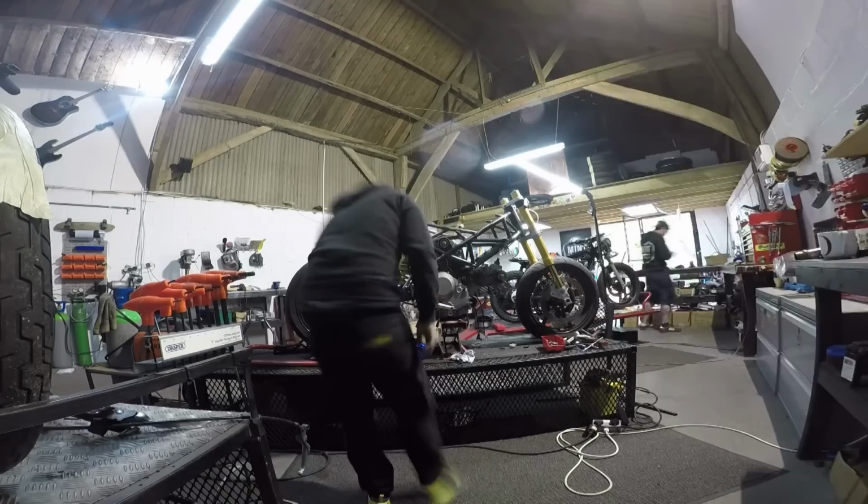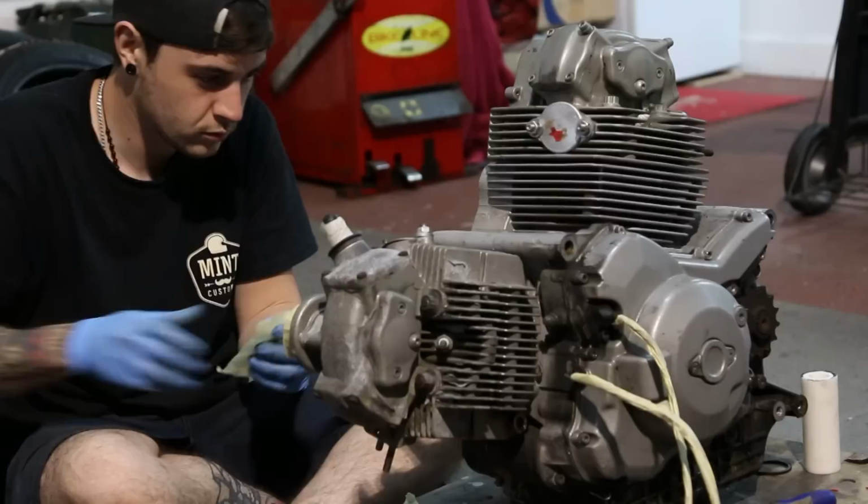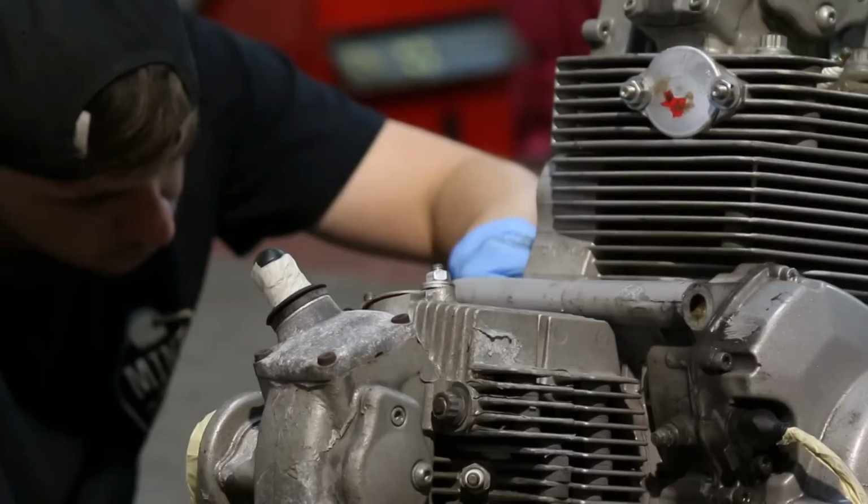The bike was stripped to the bare frame and all the welding and grinding was finished. Tomu started on the motor, prepping it for soda blasting. And by the early hours of the morning, we had it all sent for paint and powder coat.